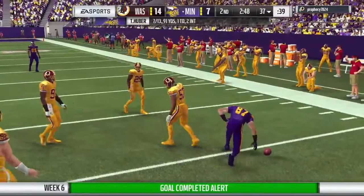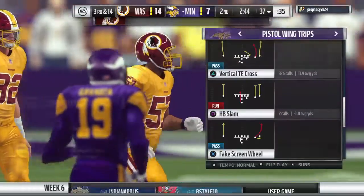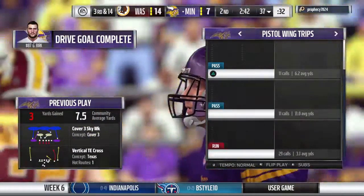And he's got his man on the out route. Call it a 3-yard gain, and it's going to be 3rd down and a ways to go here. 3rd and 14.